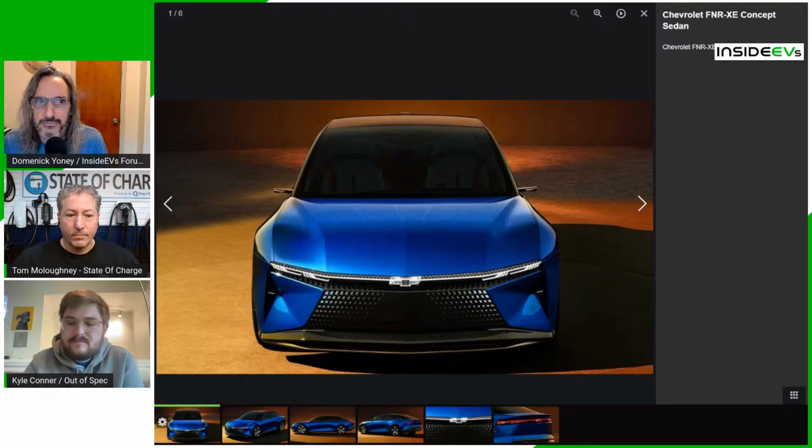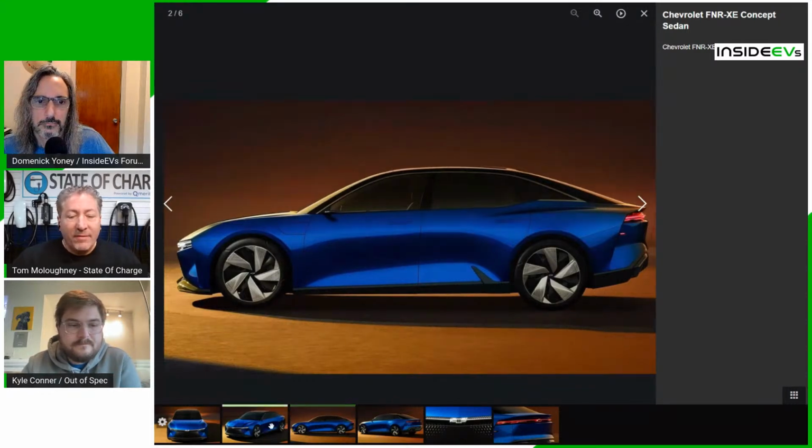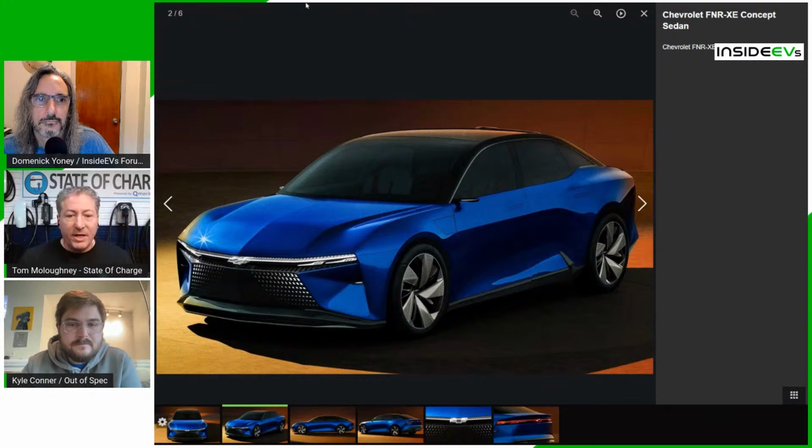Tom, real quickly, do you have any thoughts on this? I think it looks cool. But like you guys brought up, I'm concerned about how a sedan will be embraced here in the U.S., a whole new model. We really aren't buying them anymore. Unless it shows that the trend is reversing and that sedans are on the rise, I don't know why they'd want to bring and market a whole new vehicle when it appears that category is not one people want to buy. Right. All right.